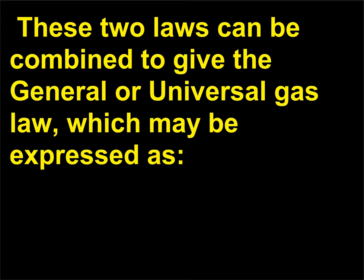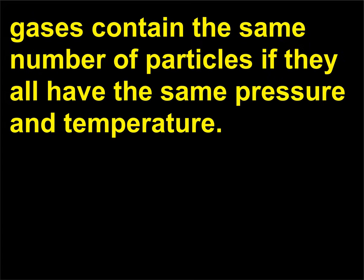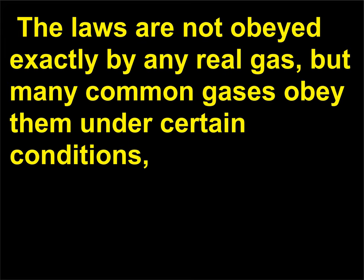These two laws can be combined to give the general or universal gas law, which may be expressed as pressure x volume / temperature equals constant. Avogadro's law states that equal volumes of all gases contain the same number of particles if they all have the same pressure and temperature. The laws are not obeyed exactly by any real gas, but many common gases obey them under certain conditions, particularly at high temperatures and low pressures.